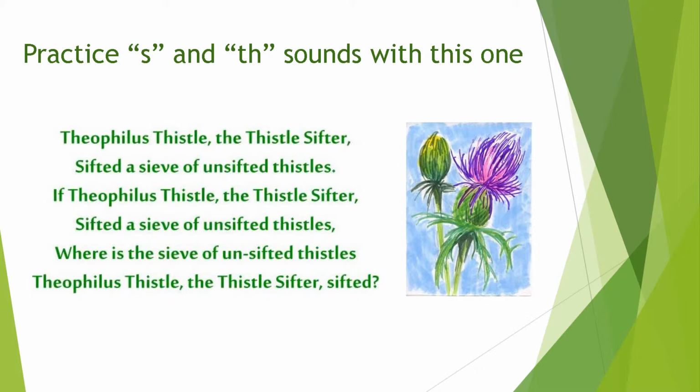Now, I'm going to try that faster. Let's see if you can do it this fast one day. Theophilus Thistle, the thistle sifter, sifted a sieve of unsifted thistles. If Theophilus Thistle, the thistle sifter, sifted a sieve of unsifted thistles, where is the sieve of unsifted thistles Theophilus Thistle, the thistle sifter, sifted? Okay, wow, I didn't make any mistakes. That's quite a tricky one. If you get that as smoothly as I just said it, you're pretty good.